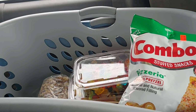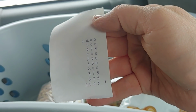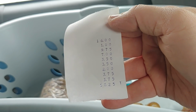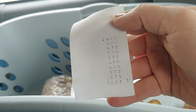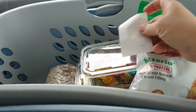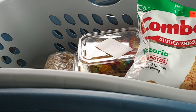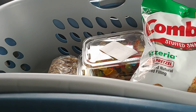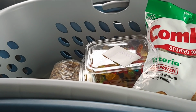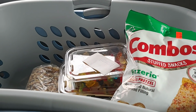And here is my cute little receipt. They print everything off on these kind of receipts because they have like the old-fashioned cash register. $50.25. So if I get a chance, I'm going to stop at the Amish greenhouse on the way home and pick out a plant for Grammy, our kids' grandmothers, 2 grandmothers, for Mother's Day. And hopefully I will get to show you what that looks like there.